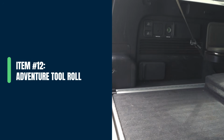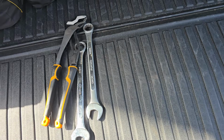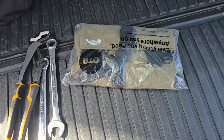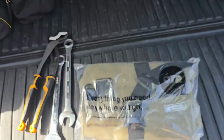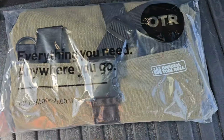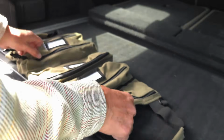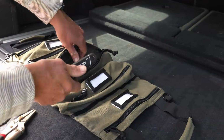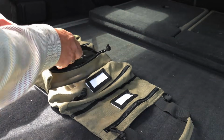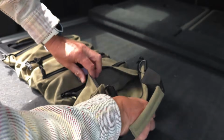And if you didn't see, I was having some trouble with my tire. So I've got this handy tool roll, and I keep this in my car at all times too. This is a cool thing called the official tool roll. I keep this in here at all times too, because as you just saw, I had trouble with my mountain bike tire. So I'll keep some wrenches in here, some Allen wrenches, stuff like this. Doesn't rattle around. Screwdriver, never hurts to have a screwdriver, a pair of scissors.